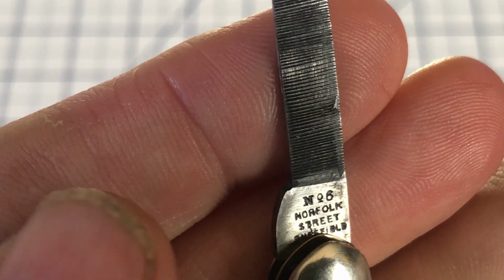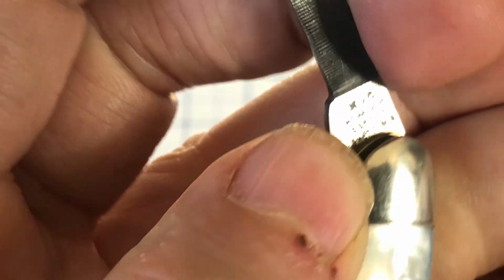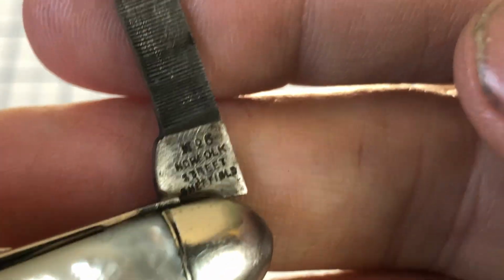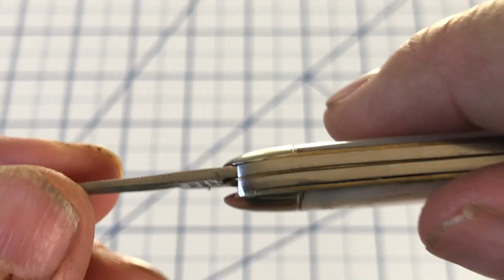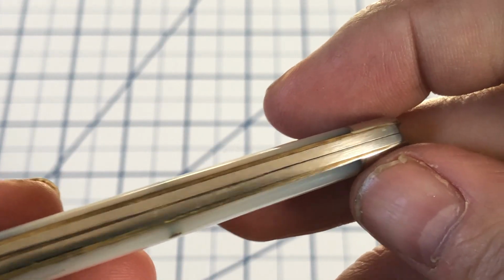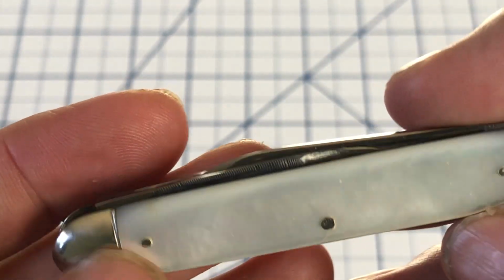Again, you see the tang stamp. This has number 6 Norfolk Street. Let's see, the rest of it reads Sheffield. So number 6 Norfolk Street, Sheffield, which was the Rodgers address at the time, and then the star and the Maltese cross. And again, this secondary blade is riding on one spring. And that's a hallmark of a split back whittler design. The main blade operates on both springs and the secondaries each operate on one.